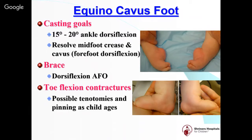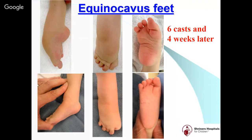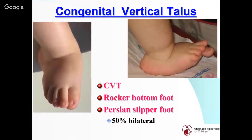There's a different way of treating these feet, and that's what we've got to get out to everybody who treats kids with arthrogryposis and clubfeet: you need to mold these feet differently or else you're going to get a bad relapse that's going to cause us trouble. But we can get these feet to get nice and flat and look nice and straight. Congenital vertical talus, this is the opposite of the clubfoot. The foot's kind of going off in a different direction.